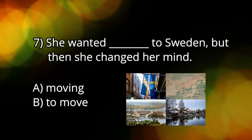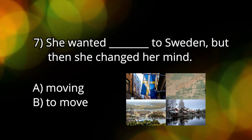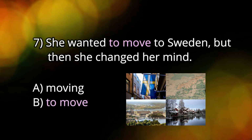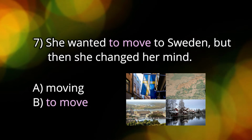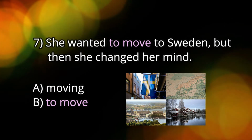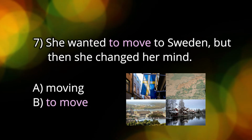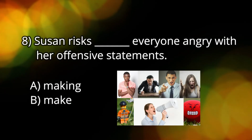Number 7. And the answer is, she wanted to move to Sweden, but then she changed her mind. In this case, we use the infinitive to move because the verb want, now this is the past tense, wanted, only takes the infinitive. Okay?